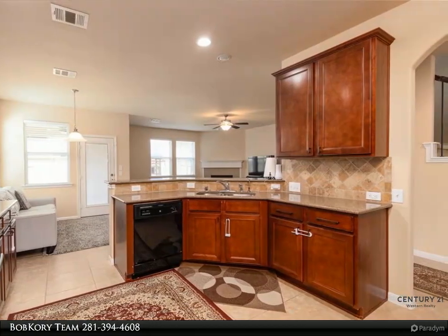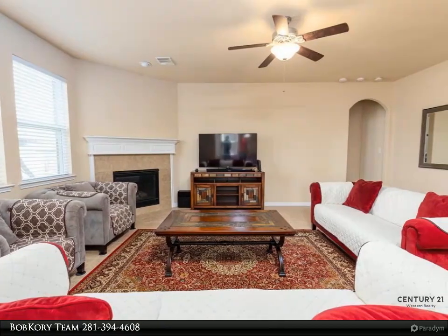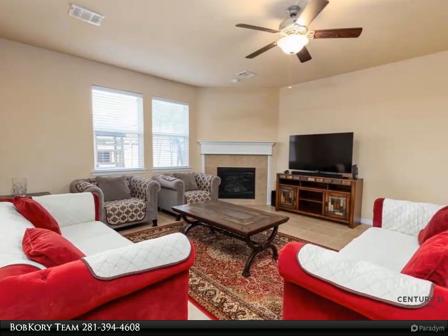Large kitchen overlooks the living area. Granite counters, gas range, tall cabinets with breakfast bar. Breakfast room, utility room, half bath and formal dining or flex office space downstairs.